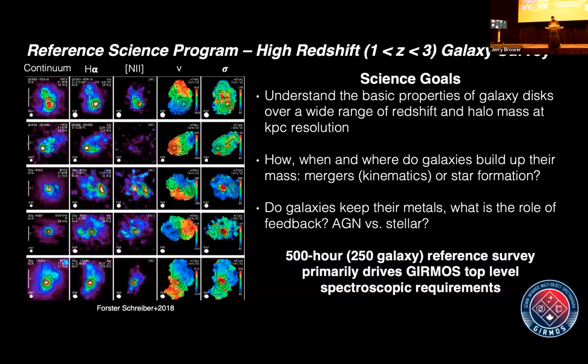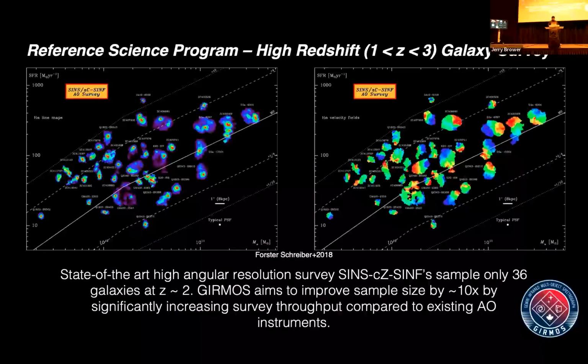And one of the specific things you would do with an integral field spectrograph is measure the kinematics of the galaxy using line emission and AGN activity, et cetera, which is shown by the plot on the left. And you can start piecing together the dynamics and to some extent the stellar population of these galaxies. Now, the state of the art right now is the SINF survey. I'm not sure exactly how to pronounce it correctly.